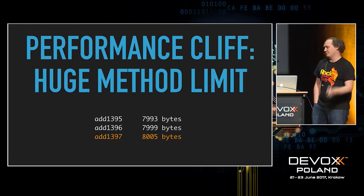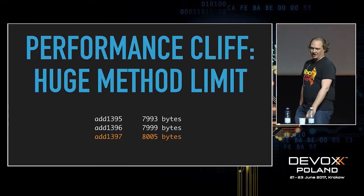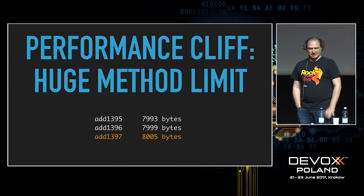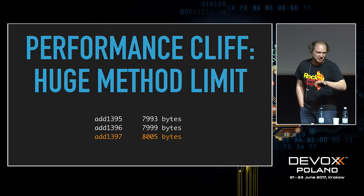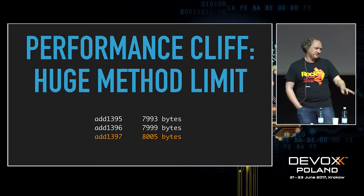But there are all sorts of arbitrary things like this. I actually worked for a company where the hot method in the system was 7,900 bytes. Like, wow, that's getting scary. Oh, don't worry. The thing already took 150 arguments, and there's another arbitrary limit at 127 arguments, so that just wasn't getting jitted for like years.